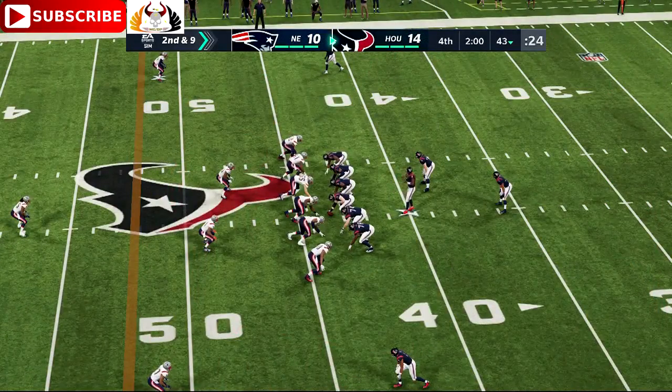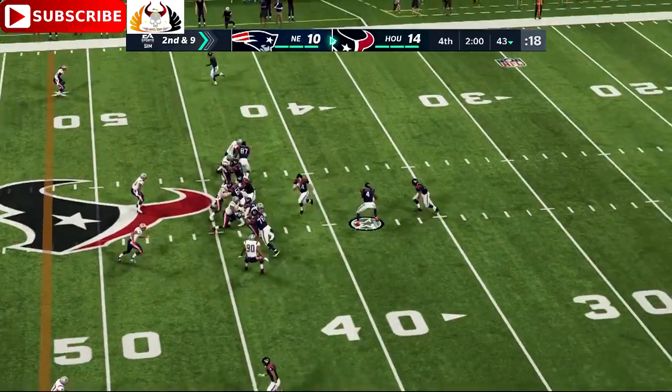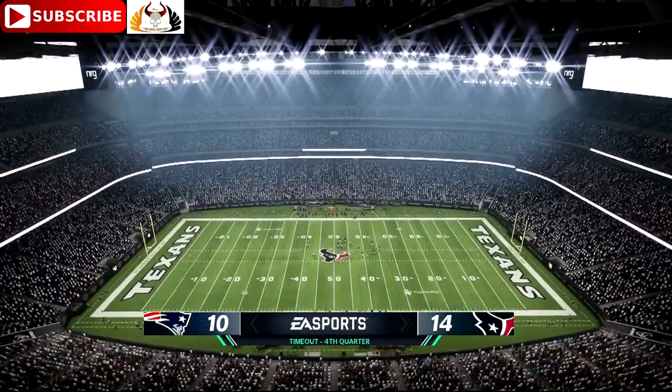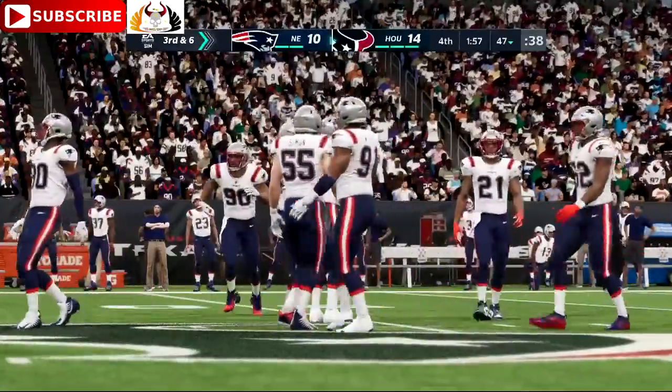So it's Texans football as we welcome you back. And let's see what they've come up with offensively after having time to talk it over. On 2nd down, it's Johnson. And now we'll see a timeout used on defense as they stop it right out of the break with 1:57 to go in the ballgame.